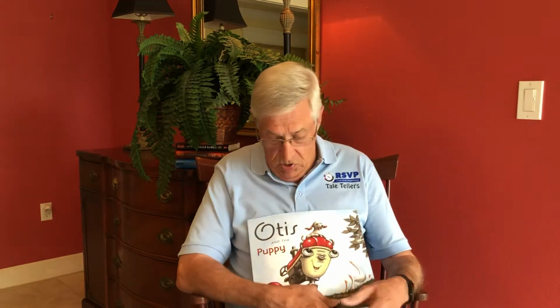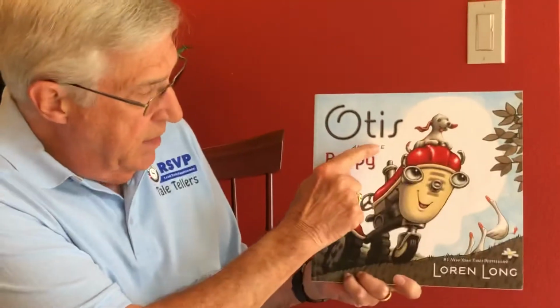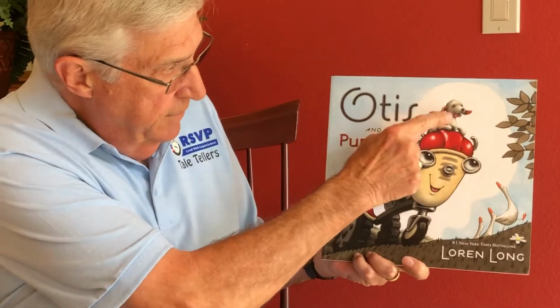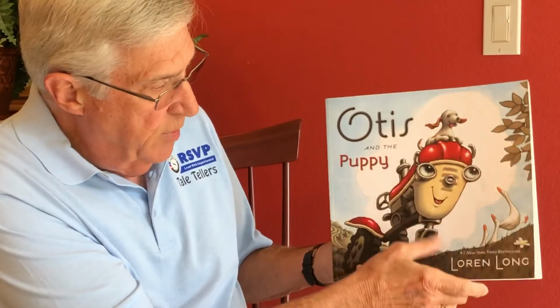I did read a story to you about Otis not long ago, and you may have seen it, but that was about a calf that came to live on the farm. And this one is called Otis and the Puppy. And it is written by and illustrated by Lauren Long. Otis and the Puppy. And you'll recall that Otis is the name of the little red tractor.